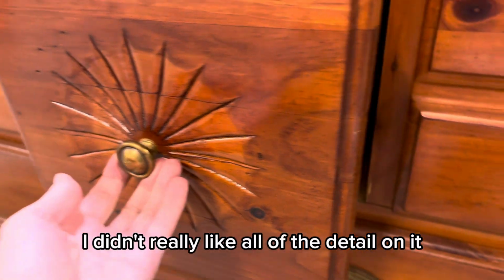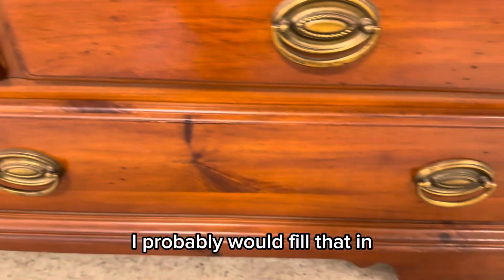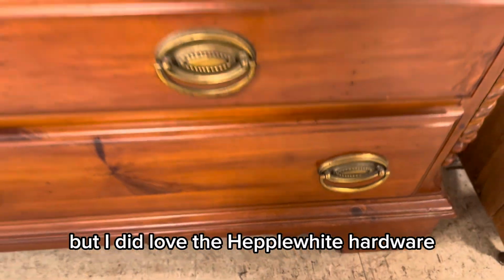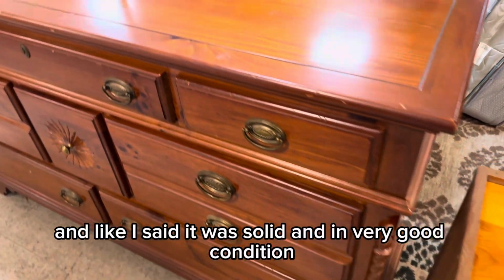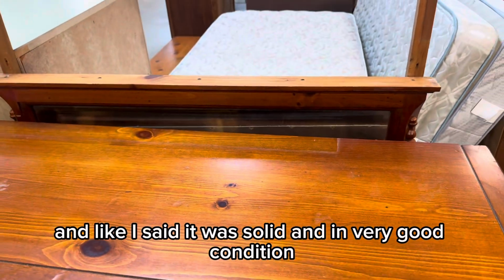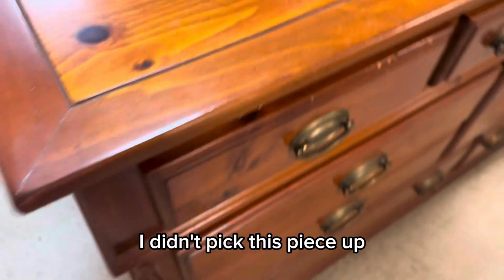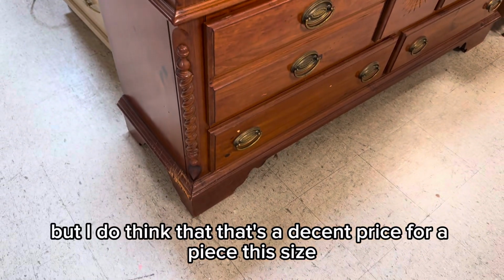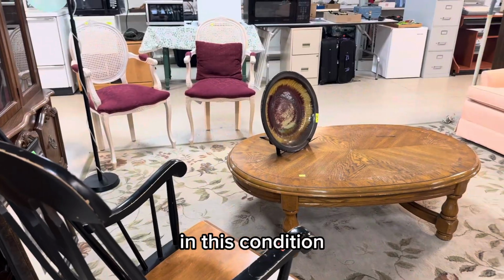I didn't really like all of the detail on it. I probably would fill that in, but I did love the white hardware. And like I said, it was solid and in very good condition. There's the mirror behind it. I didn't pick this piece up, but I do think that's a decent price for a piece this size in this condition.